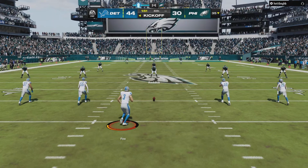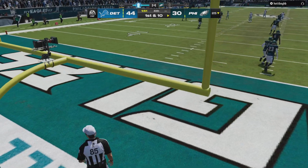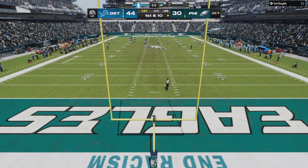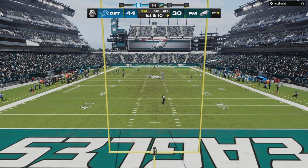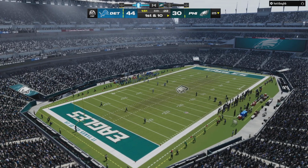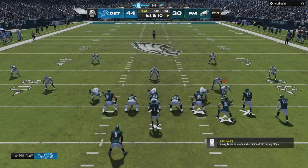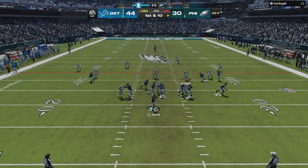Out is the kickoff unit as they run up and send this one away. And that one will bounce out of the back of the end zone, so we will start here at the 25. This is 1st and 10. Let's go. Try to shake off the interception.